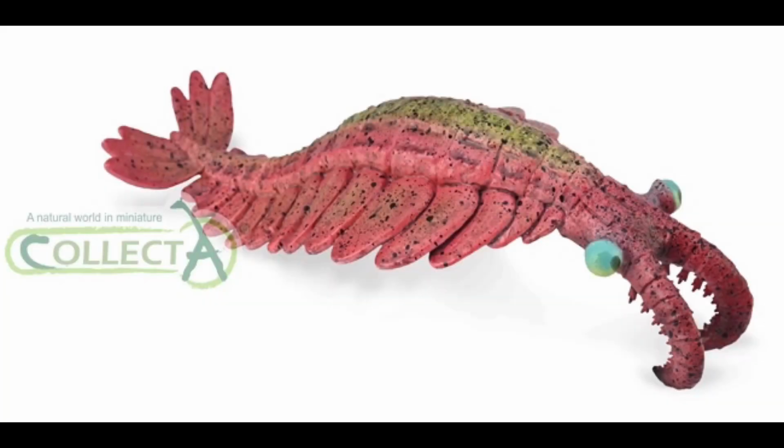Getting into the top 5, we have the Anomalocaris. Finally, one of the main companies has made a great figure of this marine arthropod. I'm surprised it took this long. Anomalocaris became more popular due to its appearance in the BBC Walking with Monsters documentary, and it's often considered to be Earth's first apex predator.